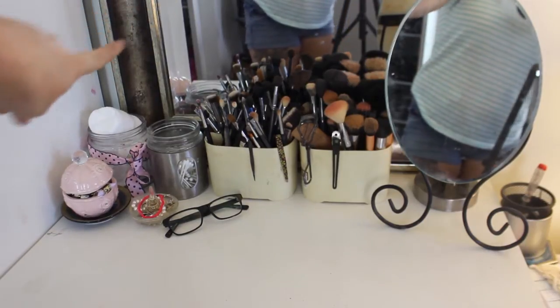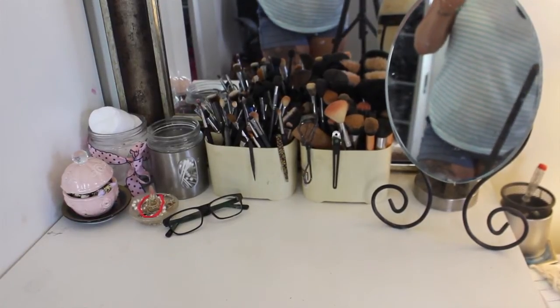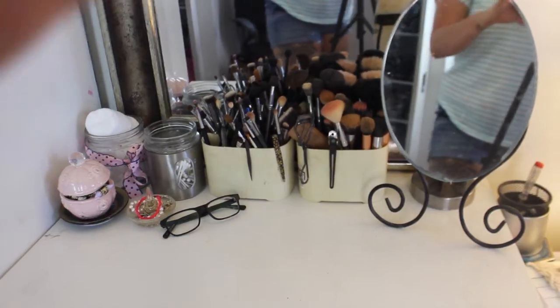Also, this big mirror here, the bronzy one, I actually got from Kmart, and I think it was about $15, and it is so pretty. Really good stuff, but I will take you guys over to my Alex drawers.